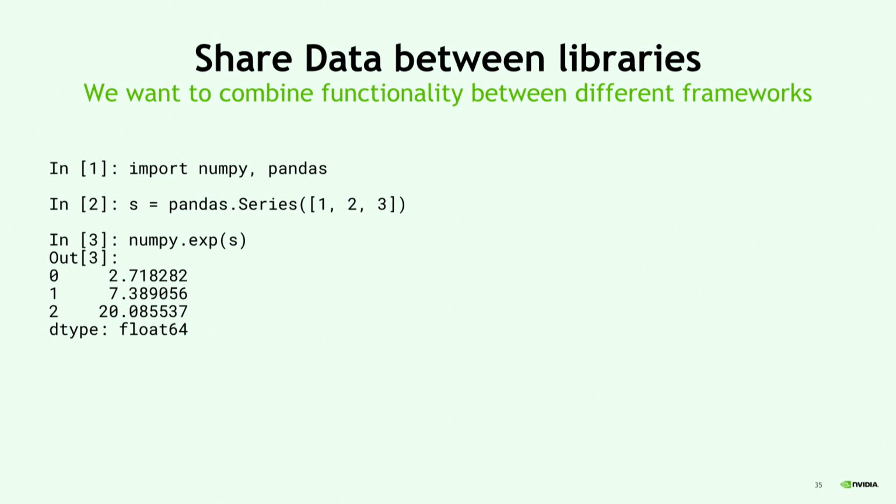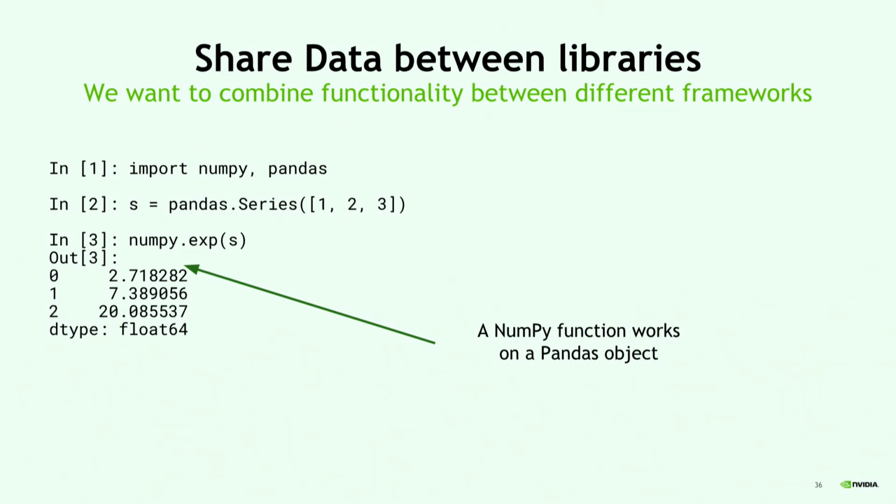So, sharing data between libraries. This is some code that we would often write. We'll create a pandas series. We'll then call the NumPy function, maybe NumPy exp, on that series, and that works. This code is not surprising to people in this room. But let's recognize that we're calling a library function from one library on an object that was defined in another library. And somehow that manages to work. We've all sort of assumed that works. We can call NumPy functions on pandas series. All of our different libraries can work on all of our different objects.